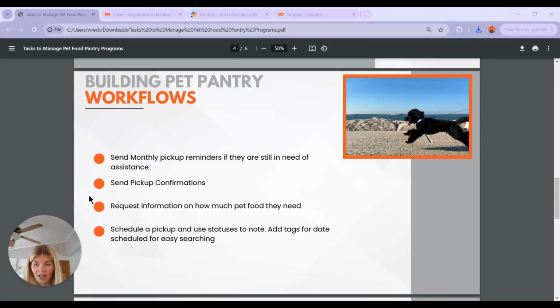Moving down into looking at how we can build our pet food pantry workflows, there's a couple different ideas that we can use these for. So for example, we can send pickup reminders if they're on a monthly support program, or we can also send these out to see if they're still in need of assistance this month, so we can kind of budget how much we have. We can then also send pickup confirmations when they actually pick up their order, just to let them know when they can request again, things like that if you have rules on that.